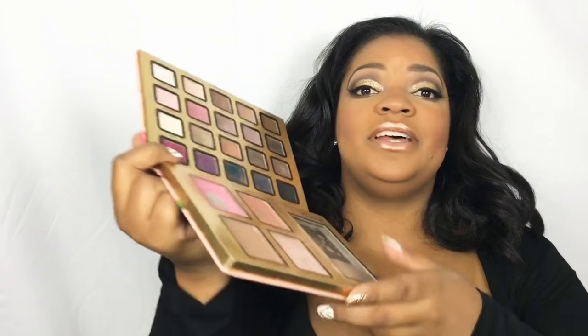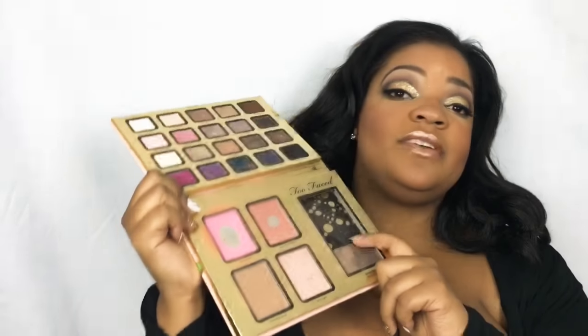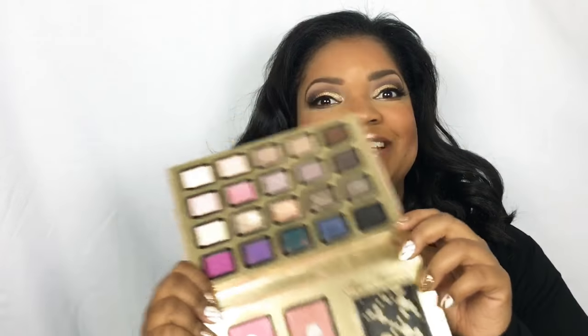I dropped them again. Oh my god, seriously? Okay, I'm back. So this is the Too Faced. It's called Everything Nice. That's what pretty girls are made of. So I use this if I'm going away or something. This is the one I'll take with me if I can't take all my stuff, which I love to take.